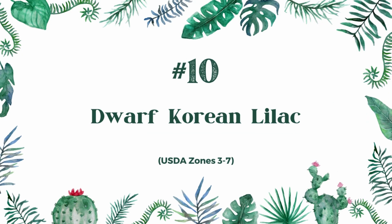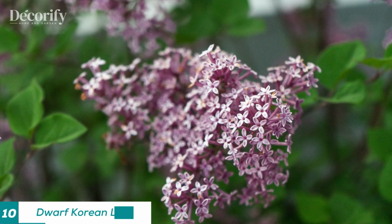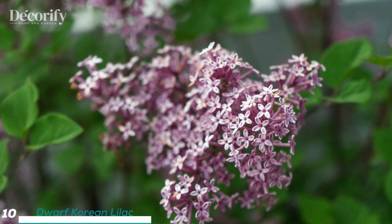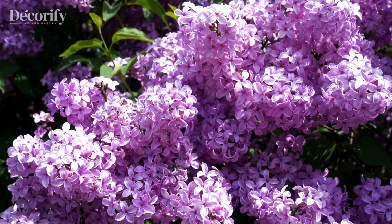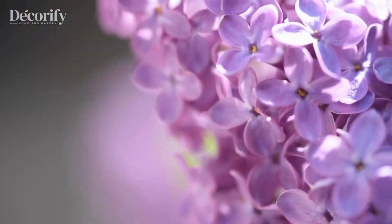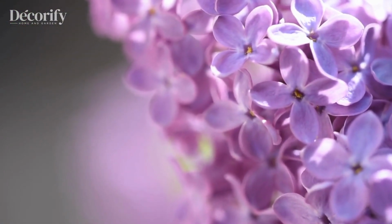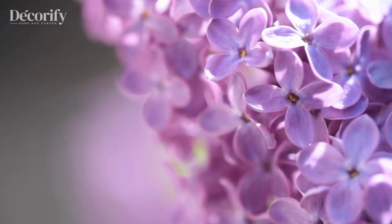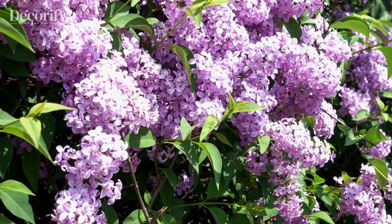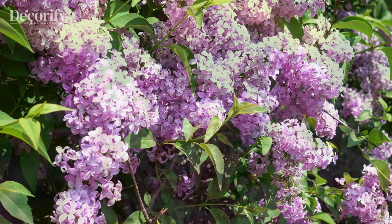Last but not least, let's talk about dwarf Korean lilacs. These charming shrubs may be small in stature, but they pack a punch when it comes to fragrance and beauty. With their clusters of fragrant blooms and compact size, dwarf Korean lilacs are a welcome addition to any garden. And with their hardiness in zones 3 to 7, they're a reliable performer in gardens across the country.